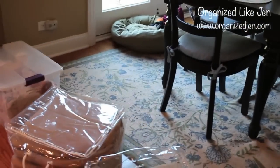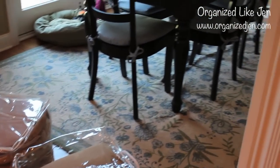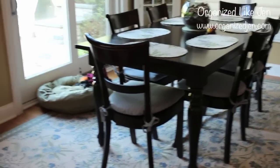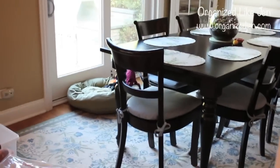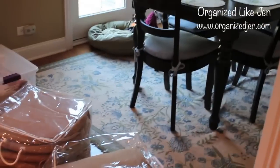And how I usually decorate is I start in here in the kitchen breakfast nook area, breakfast room, and then I do the kitchen and the family room, and then I move on to the living and dining room and the stairs and all of that. So I will check in with you when everything's done.